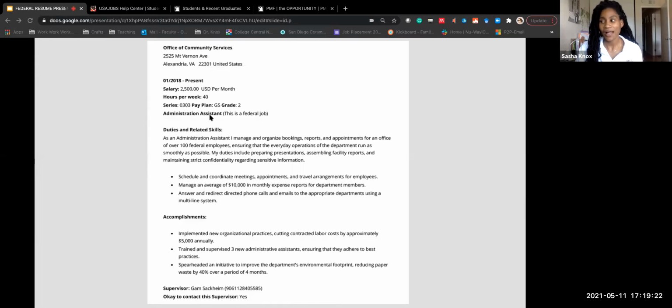The name of the position, so the actual career title, the duties and skills as related to the position that you're applying to. So you will demonstrate here, as this again is an administrative assistant position, what bookings, what reports, qualify your knowledge and skills. So this individual says they worked in an office with over 100 federal employees and they ensured day-to-day operations ran efficiently. They do so from a logistical point that demonstrates their skills.